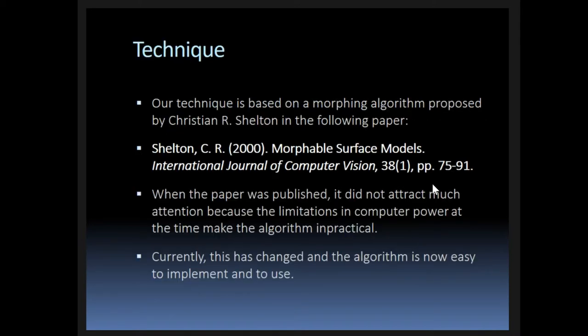We are not actually developing the algorithm. The algorithm was published in 2000 by Christian Shelton. At the time, the algorithm didn't cause much attention because it was very difficult to implement, and the machines in those days, a PC, really couldn't run the algorithm very well. However, now we have the computer power to really use the algorithm. So what we are doing is only implementing this technique. We are not developing the technique.